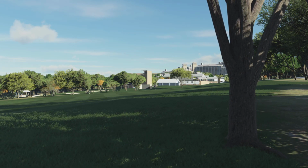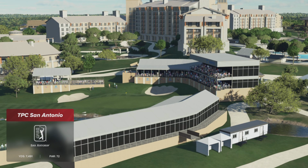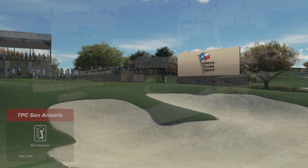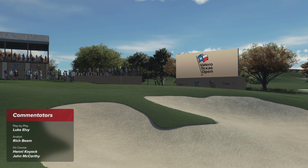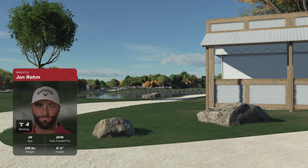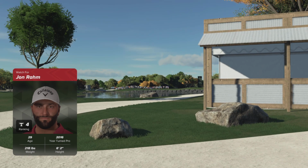I'm Luke Elvey alongside major champion Rich Beam in the booth, and it's wonderful to welcome in Henny Koyak, who's out on the course following our featured group. Hey Luke and Rich, I'm looking forward to treading the fairways again with these two because they were absolute fire the first time round, and I have a feeling that after their exchanges on social media, it'll be even more spicy out here.